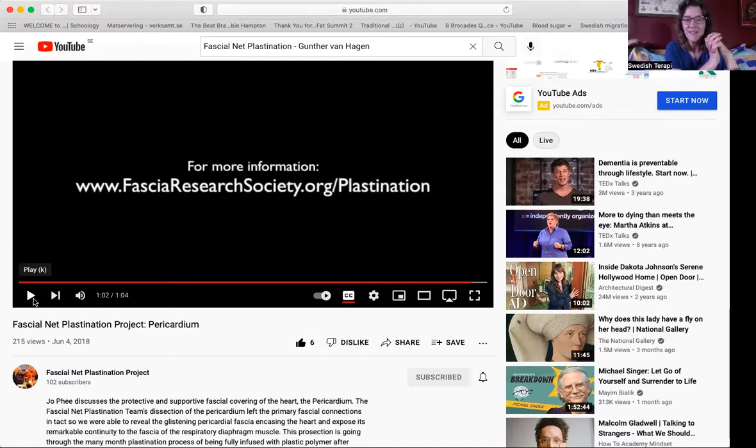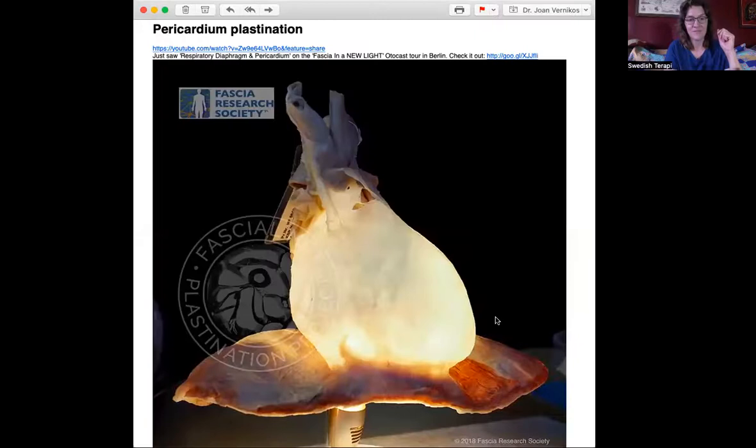And if there's anybody out there that hasn't seen this in its final representation, I highly recommend to go on and search out more on your own. But the important part is they were successful. And this team and a number of years and a number of trips over to Germany was successful to make certain specimens. And in one particular specimen that we just saw is the covering around the heart. So the pericardium plastination was successful.